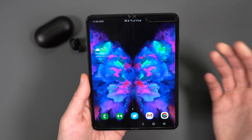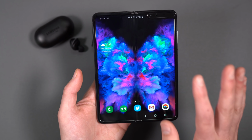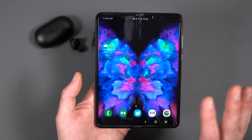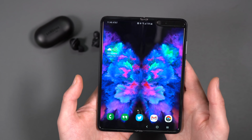Now, again, there's downsides here, right? Like we know this thing is fragile and I've taken extra care of it. I make sure it's nowhere near my kitchen. I let my kid play with it once. My wife played with it maybe twice. I've babied this thing like I've babied no phone. That said, it's a first gen and it's got issues, and we're all well aware of those.